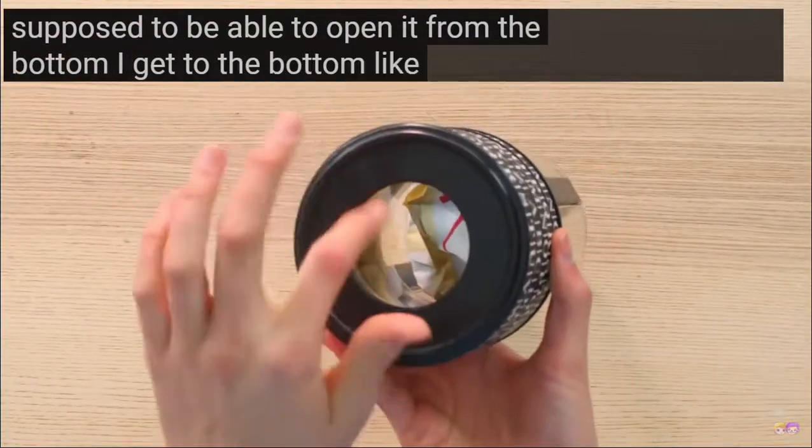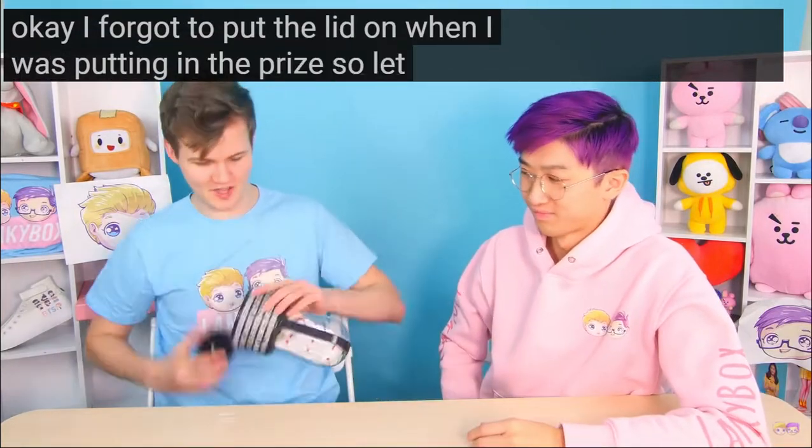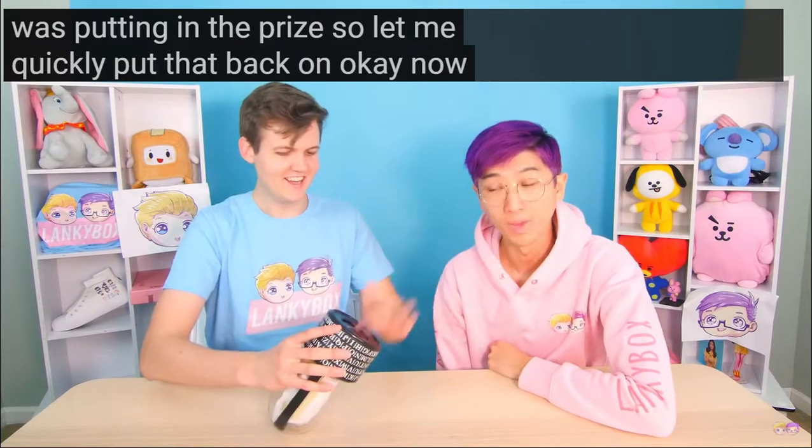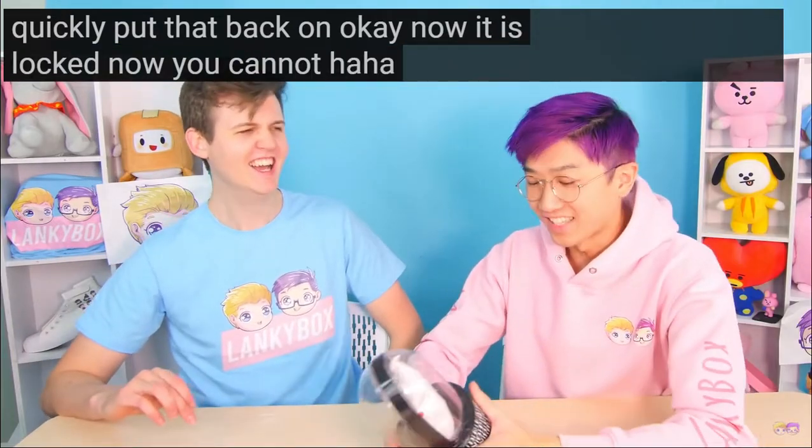What do you mean? The bottom fell off. Okay, I forgot to put the lid on when I was putting in the prize, so let me quickly put that back on. Okay, now it is locked. Okay. Now you cannot get it. Now it's actually locked. Nice, Adam.